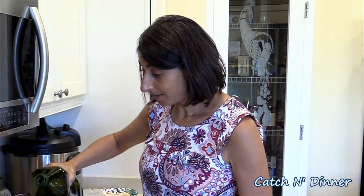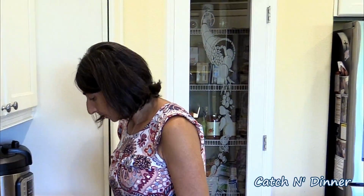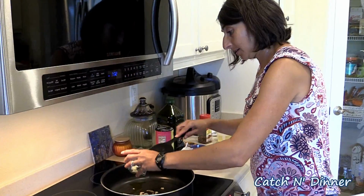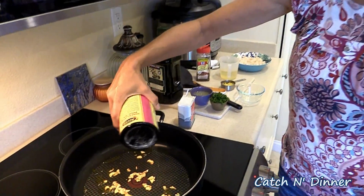So step number 1 is get your pan nice and hot and pour in just about a tablespoon of olive oil. Let that olive oil heat up just a little bit, and then we're going to add our garlic. And we're going to saute that up until it's nice and golden brown. So we're going to give this garlic a little bit of salt.